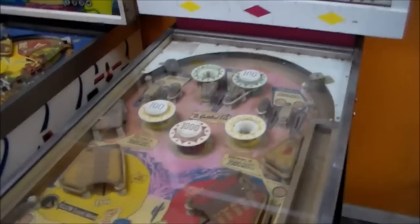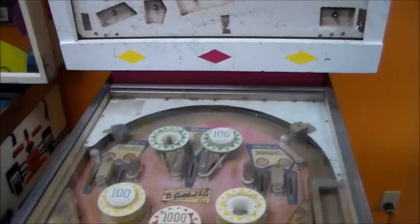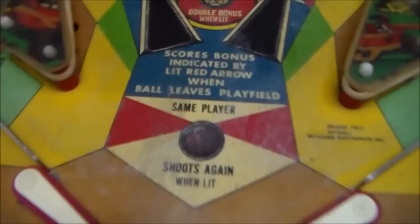On a regular electromechanical pinball machine, they didn't have a way to actually go backwards on the ball count. So if you were on ball number 2 and you win a free ball on an EM, what does it do? You don't go back to ball number 1. It stays on ball number 2, and it lights a light up at the bottom that says, same player shoots again when lit. Here's an 8 Ball, which is actually a solid state. Same player shoots again. So it just gives you another ball.